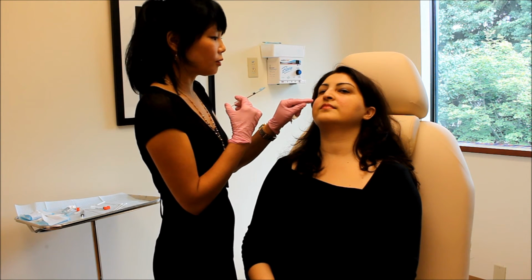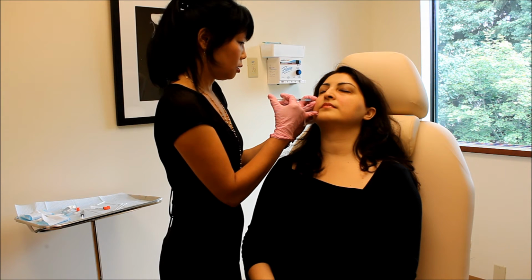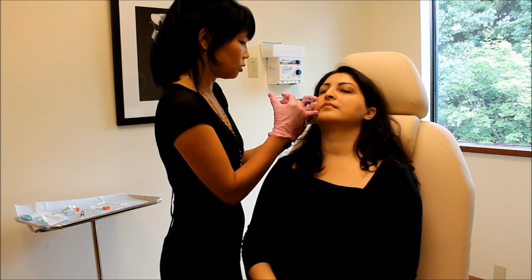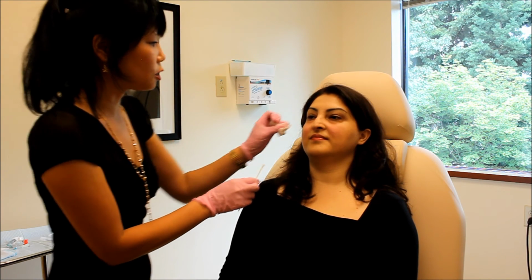There is a risk of still having a little bruise on the cheek, but it's better than having a big black eye. So I'm going to just numb this up. There's a little lidocaine right here, and you're going to feel a little pinch, 1, 2, 3, a little pinch, and it might sting a little bit when I put the numbing in. Okay? Yeah. Great. So now that side is pretty much done.